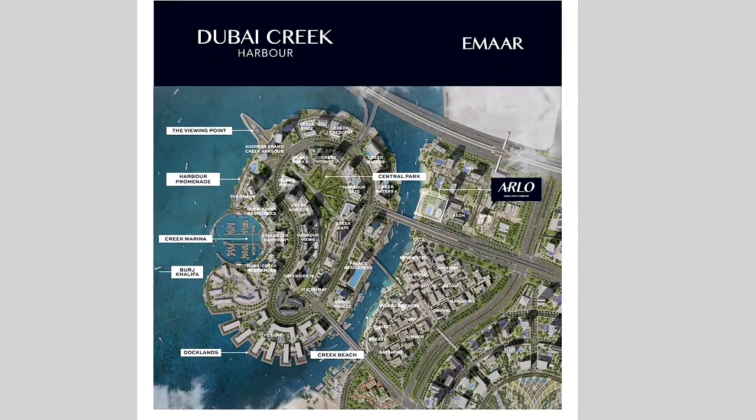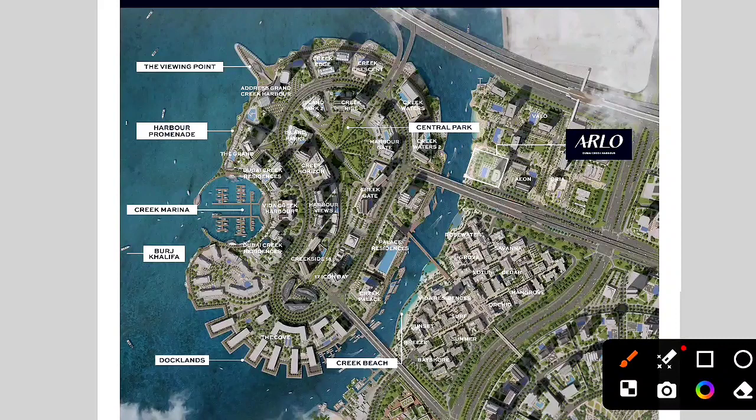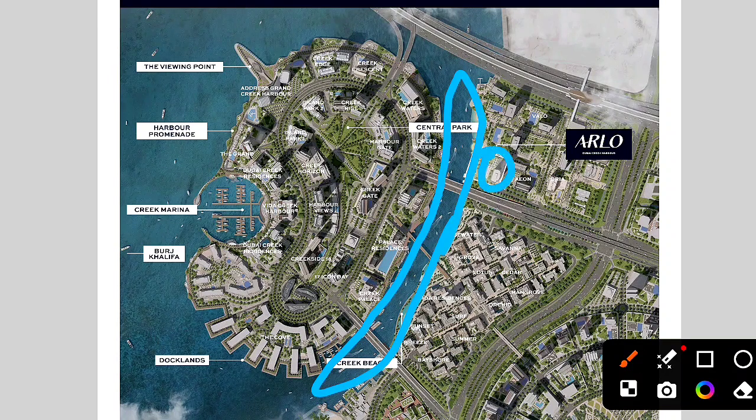Okay, so in a map location, this is the complete area. So in this area, here will be a canal, so this is canal, and this is Arlo, and these are so many buildings already constructed as you saw in map location.